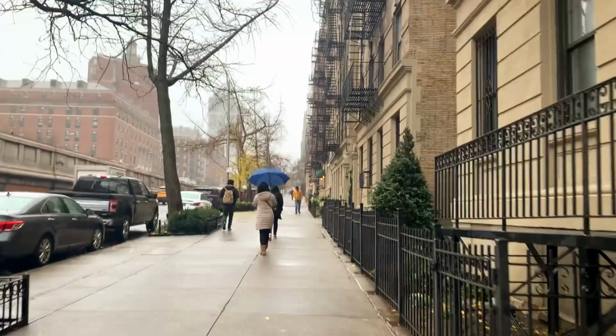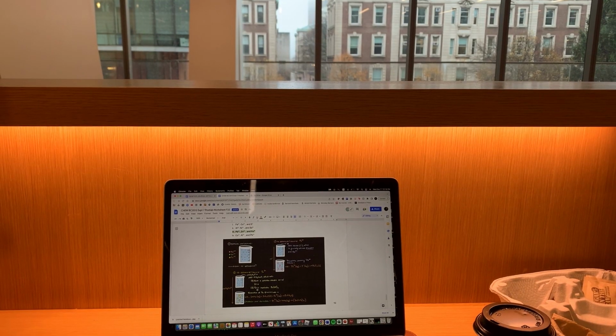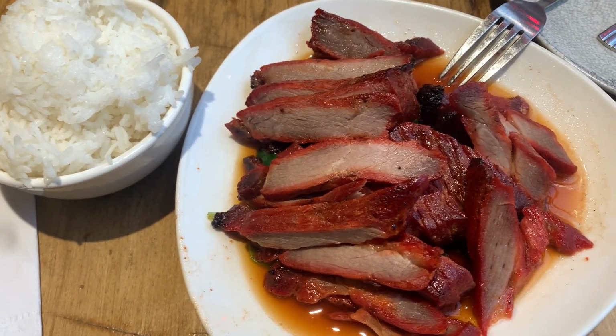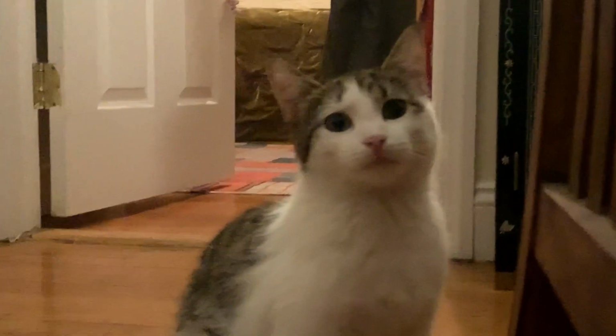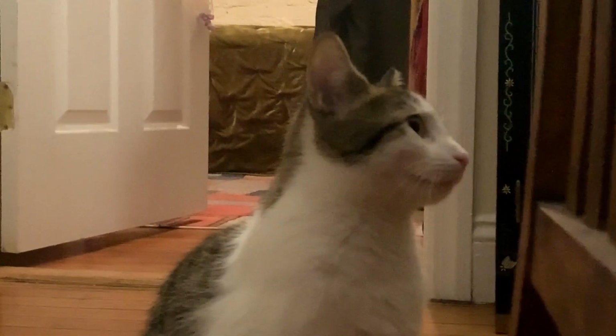Here I am dropping Jelly Bean off and going back to the library to continue some more chemistry. And it was the last day of Chem Lab, so to celebrate, Jordan and I went to go get some Chinese food. And after finishing up some work for the day, I'm going to work on a group project, but here is some really cute cat content instead.